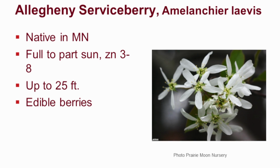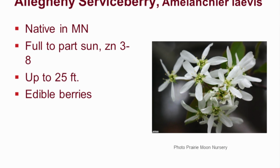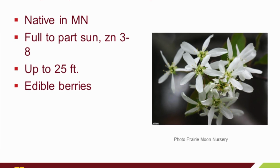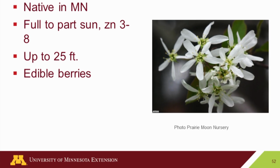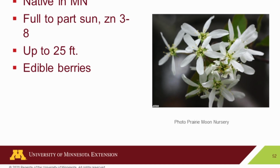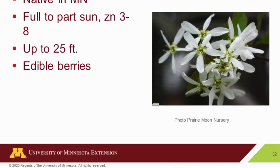And one thing I forgot to mention, all of the Amelanchiers have lovely fall color. So if you like that fall color, the brilliant colors, these are some good ones to do. There is one quite popular in the nursery trade called, I believe, Autumn Brilliance. You can get tree form, single stem tree form or shrub type, but it is quite lovely.